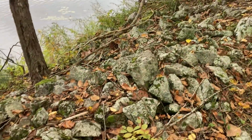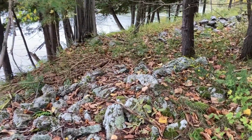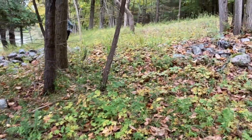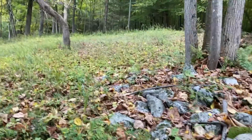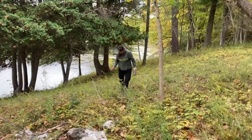One thing you'll notice at Murphy's Point, there are a lot of rock piles. This is from clearing the lands, probably for the cottages, and also for farming. We're in the Canadian Shield. All you see is rocks. And there's mica here, which is weird.